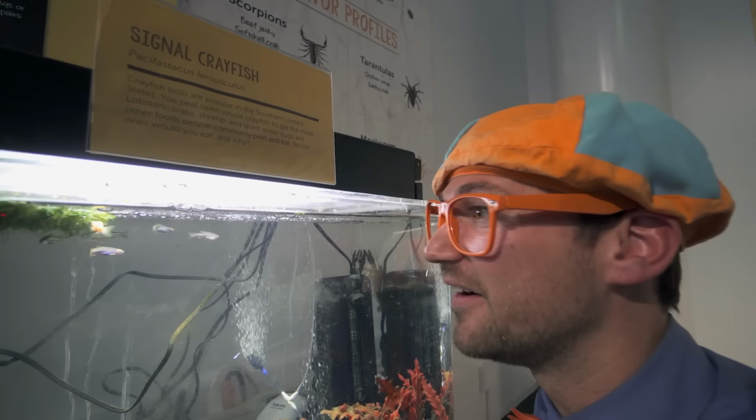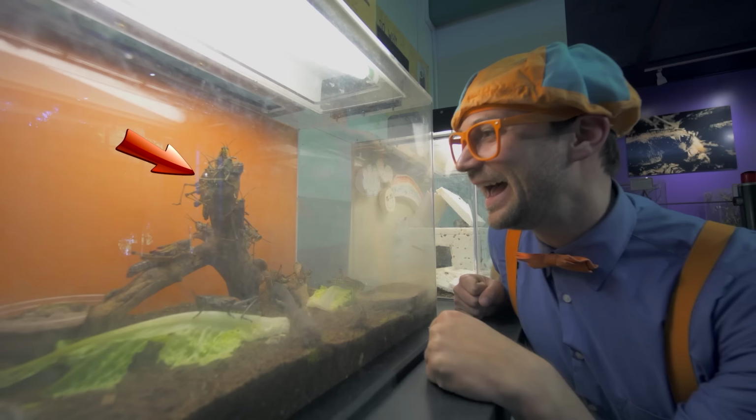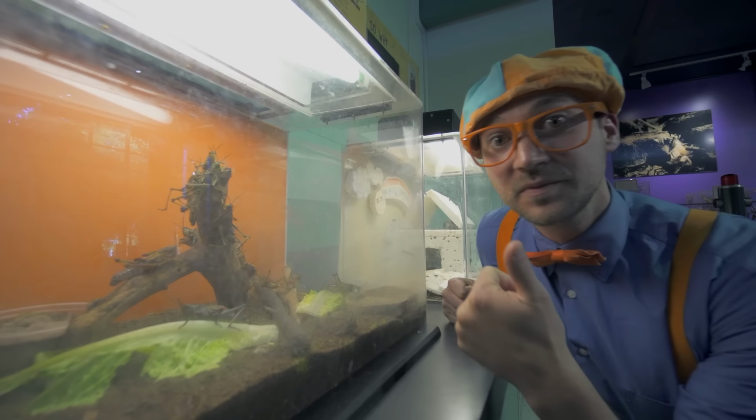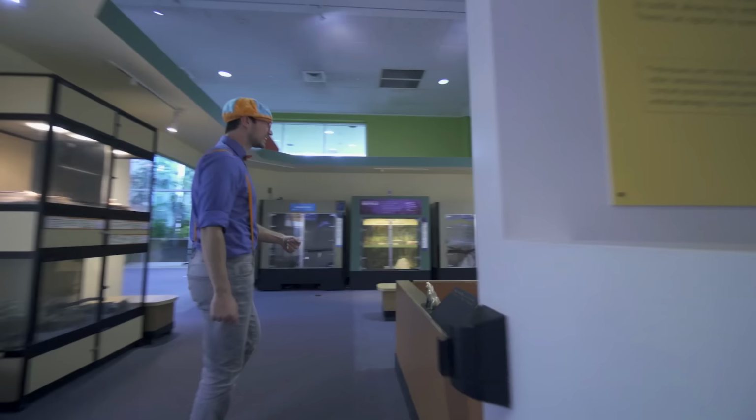Some giant grasshoppers. Ooh, grasshoppers can jump really high. I bet they live in the grass a lot of times. That's why they're called grasshoppers. A lot of times they live in the grass and they hop really high. Let's go see what else there is. Whoa, look at this room. Another part of the living things exhibit. Whoa.